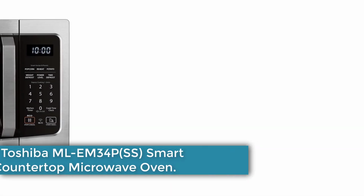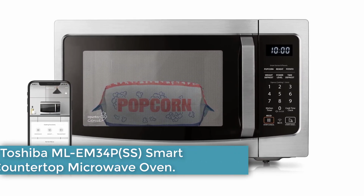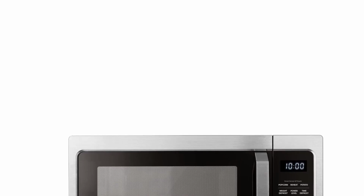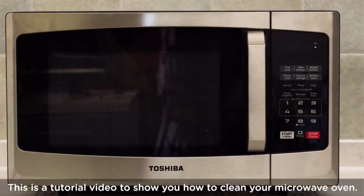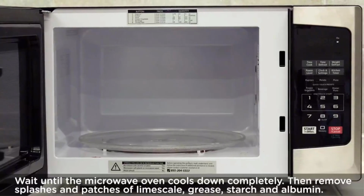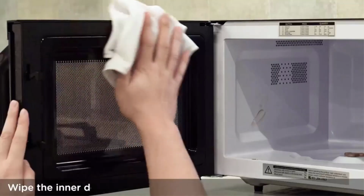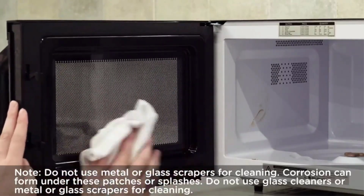Starting at number 1, Toshiba MLEM34 PSS Smart Countertop Microwave Oven. The Toshiba MLEM34 PSS Smart Countertop Microwave is the best overall countertop microwave because of both its basic, tried and true functions, like its power settings and presets, as well as its innovation. It can be controlled via your Amazon Echo with your voice, which means that you can heat up your food hands-free. You can also program up to 23 preset time menus on the microwave's accompanying app.